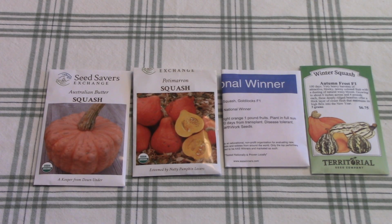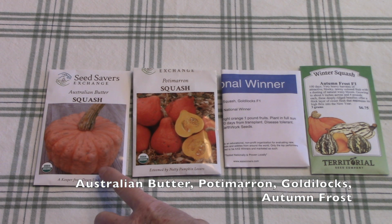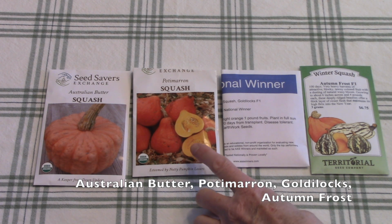Now you know me, I love winter squash, and I always have fun picking which ones I want to grow for the year. So this year I'm trying a new to me variety called Australian butter squash. It looks like it should be a good one for this region. I'm also growing Potimarron. This will be my third year of growing them, and these are wonderful small winter squash that are delicious roasted.